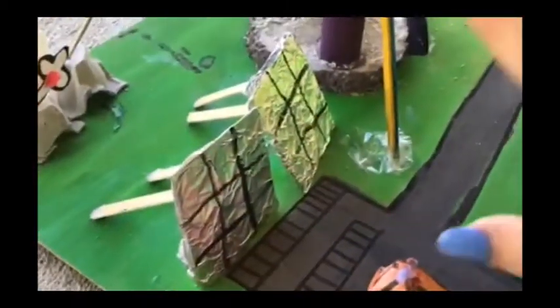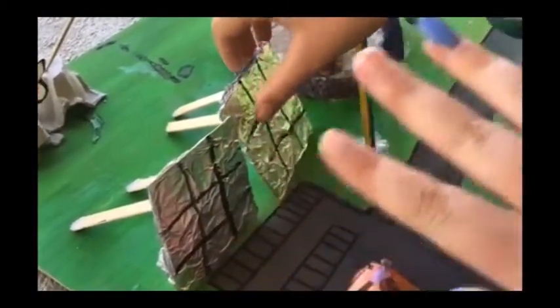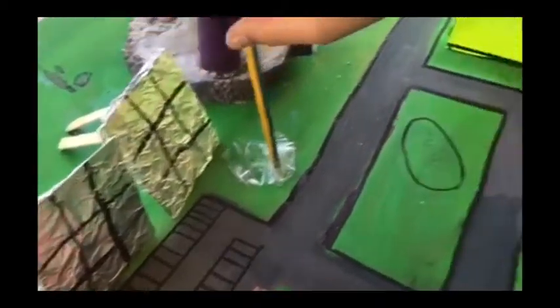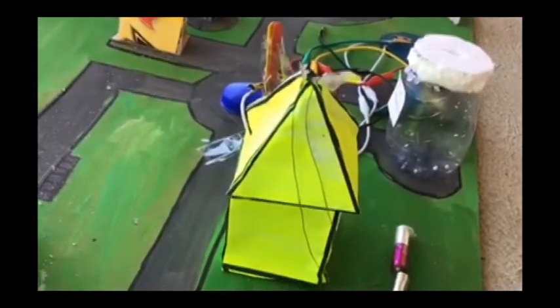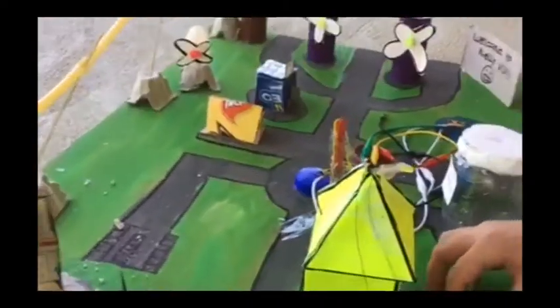These are our two big solar panels. They direct sun all the way to other buildings, like this one. There is a light on top that directs light just in case it gets dark.